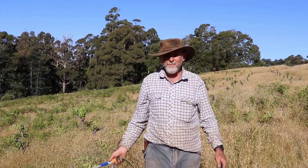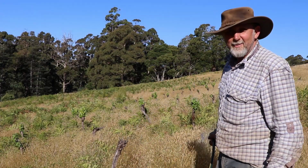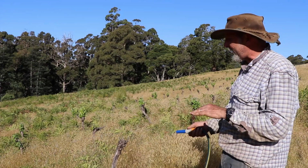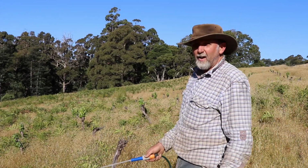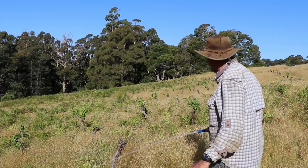Well, as you can see, the grass is pretty long. It's almost up to the tops of some of these grapevines. Anyway, I'll get these watered and we'll get up to the lake, eh?